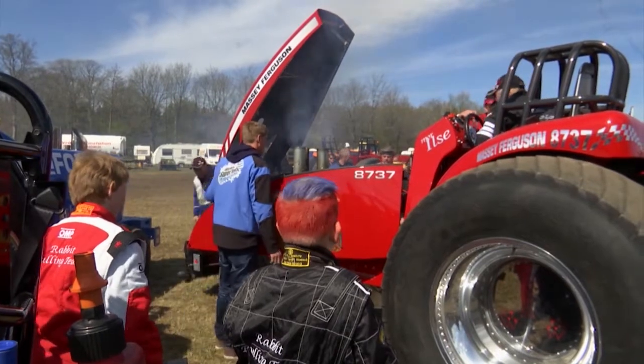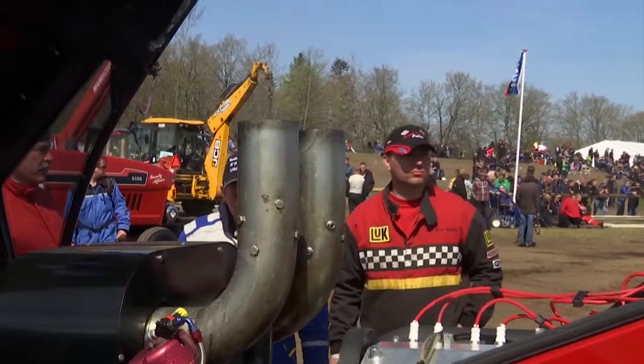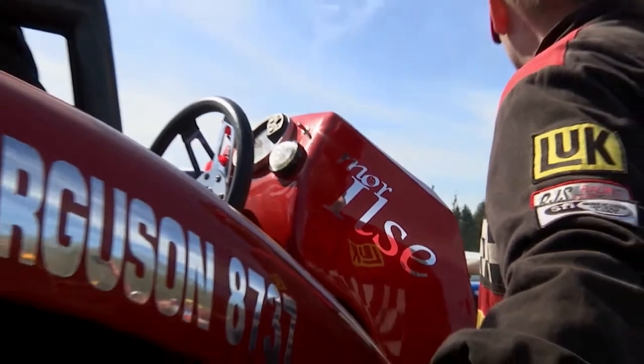Let's see how they're getting on with Rabbit Gone Wild in the pits. Had a problem at the end of the first run. Let's see if they've been able to fix it.